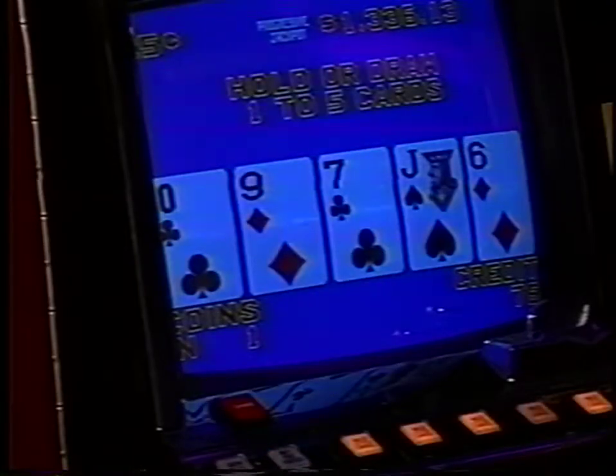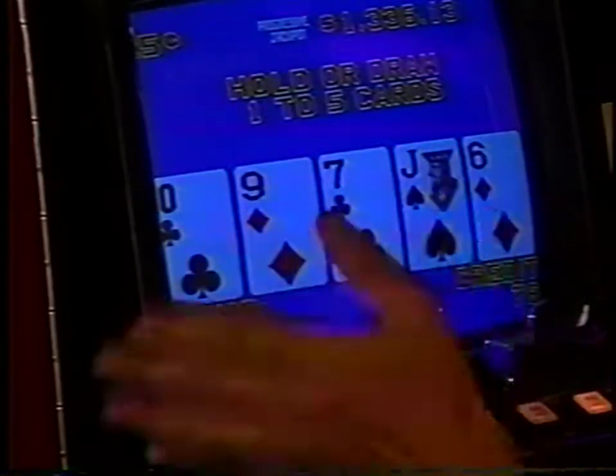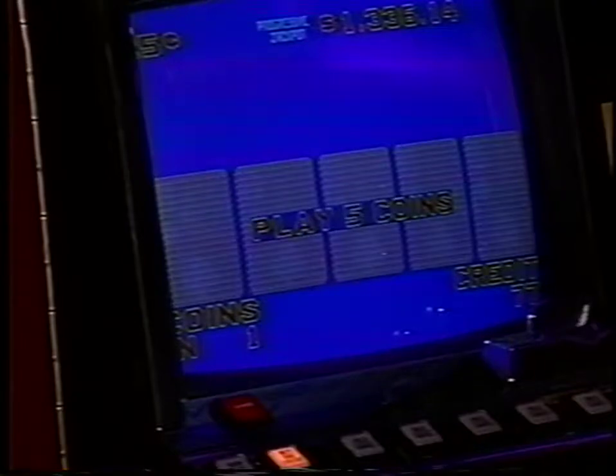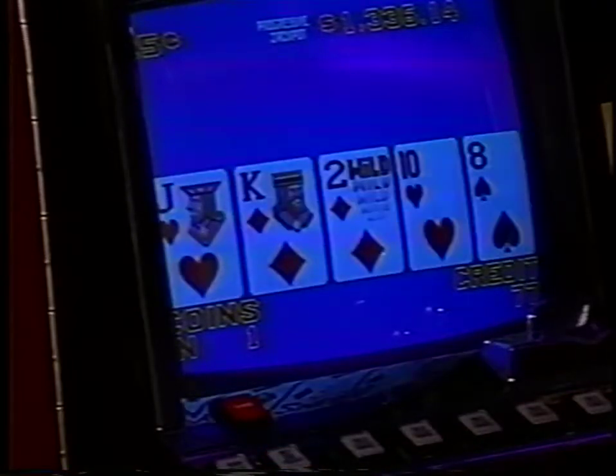Oh, that's got a good pay here. We got a chance for a straight. No, we got a chance for a flush. No, I got nothing. Draw it all again. Got our money back. Got a straight on it, too. Come on, let's give us something to work with here.